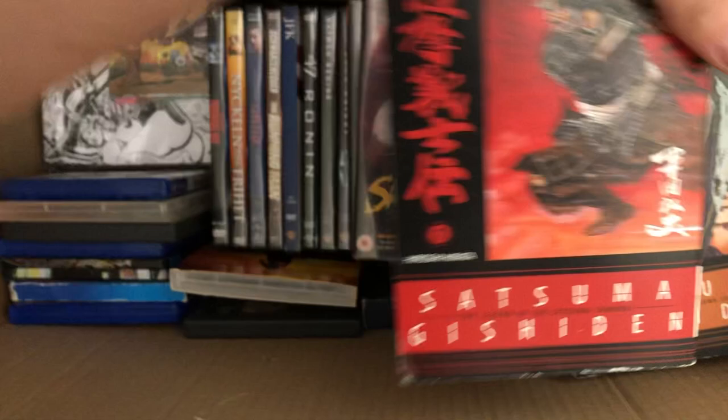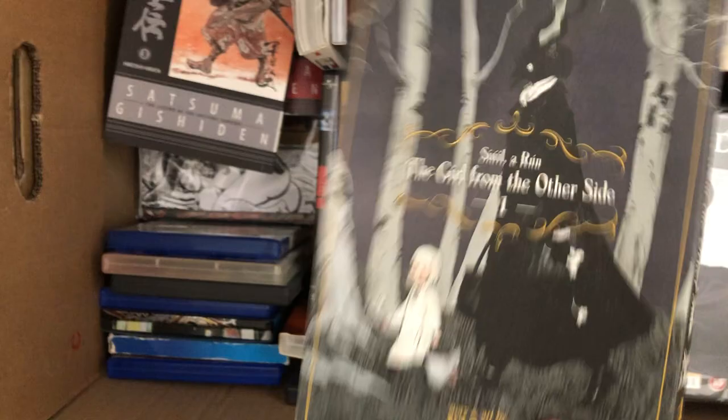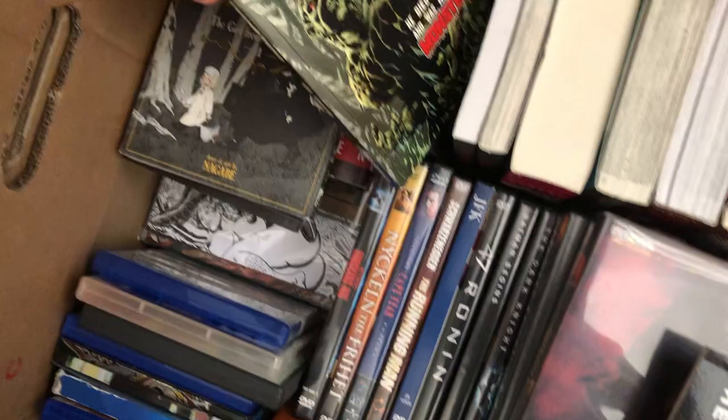Here we have Satsuma Gishiden, volumes 1 and 2. I thought I had one more. Berserk volume 1. There's Satsuma Gishiden volume 3. The Girl from the Other Side. They've come up in a beautiful hardcover, so these two volumes. It's absolutely stunning book. G.I. Joe Omnibus. Here's a Kickstarter. I did an overview of that. The Dark. Swamp Thing. We have The Bloody Stumps Samurai. Very cool. Very, very bloody, by the way.